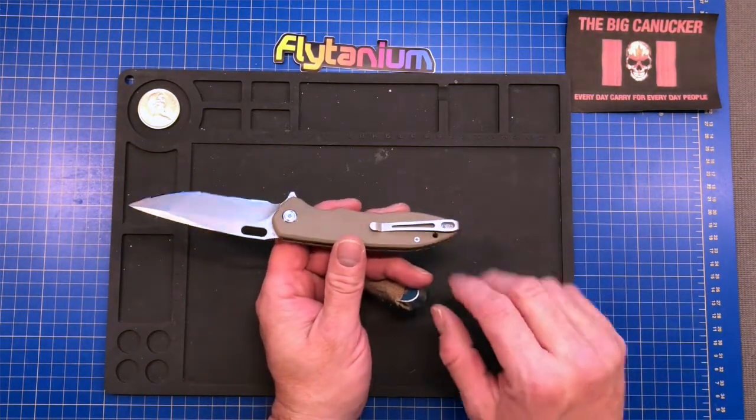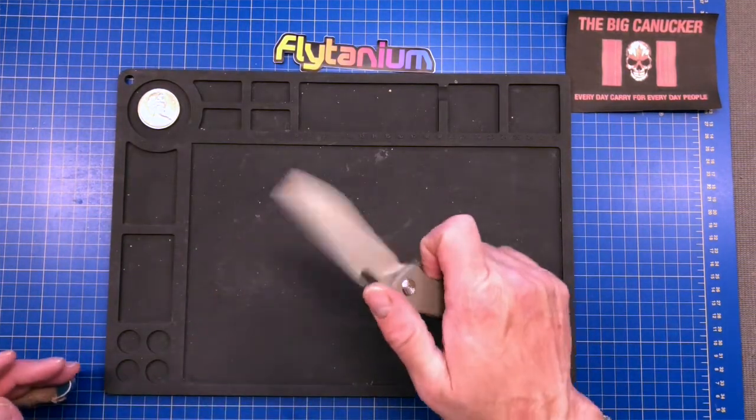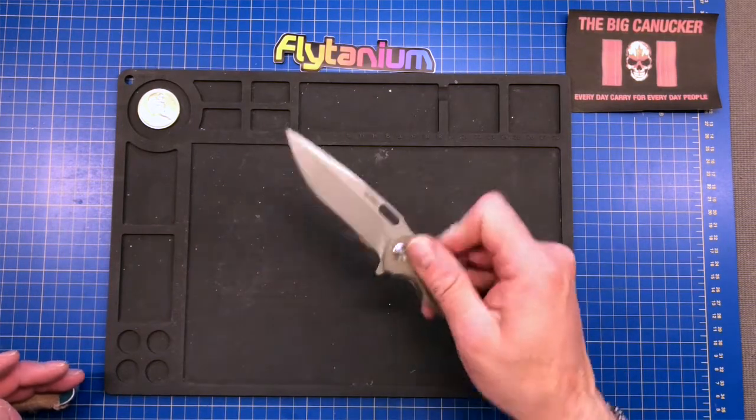It is a deep carry clip, and it is a fairly functional clip. It's got some good retention, and it's almost got that little bit of a wire there to maybe save a little bit of weight. When you could save some weight, why not?